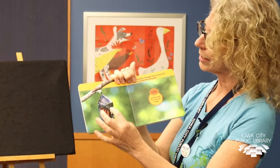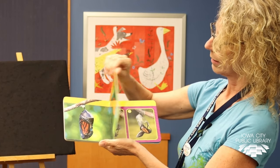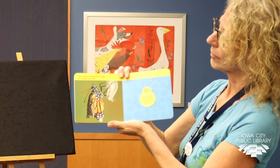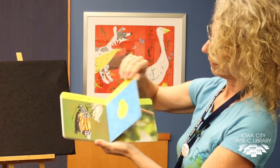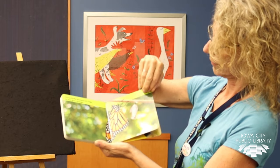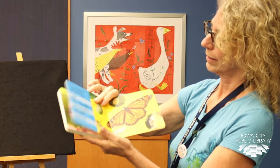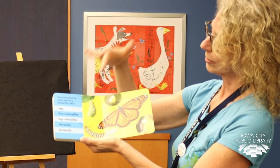Because after the chrysalis is green, you can see it turns clear and you can see his wing right through it. And the new butterfly crawls out of the chrysalis. And then he hangs upside down because his wings are folded and they have to dry. And there he is. He stretches his wings so they grow stronger. And then, if I can turn the page, he's off finding food. This is a really sweet book. And there are all the stages of the caterpillar, of the egg to the caterpillar, to the chrysalis, to the butterfly.